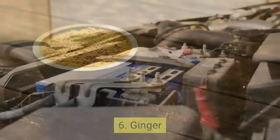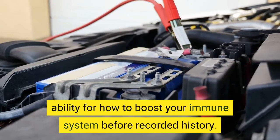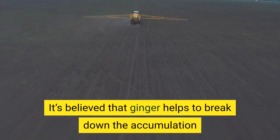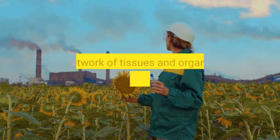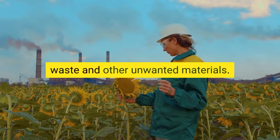6. Ginger. Ayurvedic medicine has relied on ginger's ability for how to boost your immune system before recorded history. It's believed that ginger helps to break down the accumulation of toxins in our organs due to its warming effects. It's also known to cleanse the lymphatic system, our network of tissues and organs that help rid the body of toxins, waste and other unwanted materials.